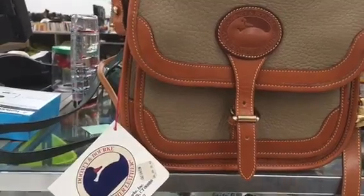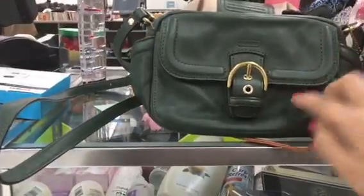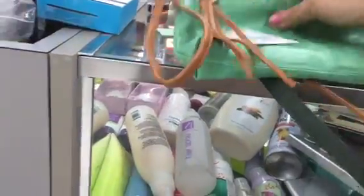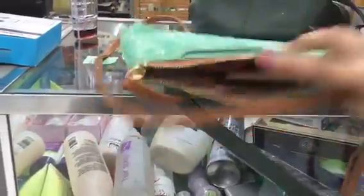It's so pretty. Let's look at the other thing I asked them to show me, which was this little Coach. She actually brought two out. I thought this was so cute. This is $20. Oh, bro. That's new with tags. It sells for $98, and they have this for $19.51.